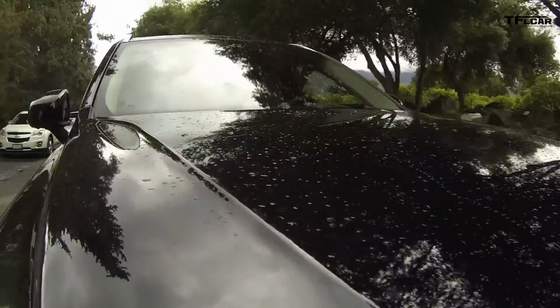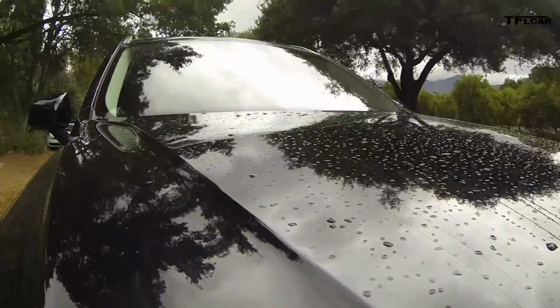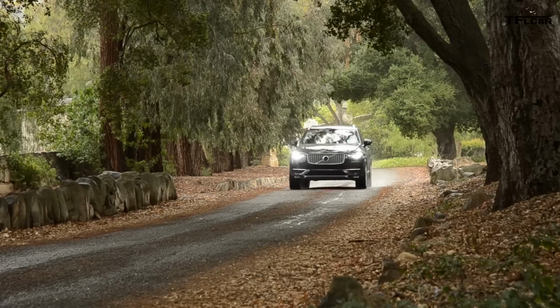So in the 2016 XC90 T6, it's a 2-liter 4-cylinder, but it's still knocking out 316 horsepower. Okay, how do they do that? Well, 2 ways: turbocharging and supercharging, and they do it both in the same engine. The supercharger kicks in up until about 3,500 RPM, and then the turbocharger takes over, and it really is very seamless. You can't tell the difference when you're getting supercharged air and when you're getting turbocharged.